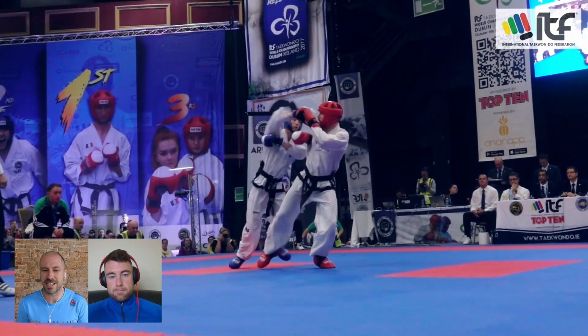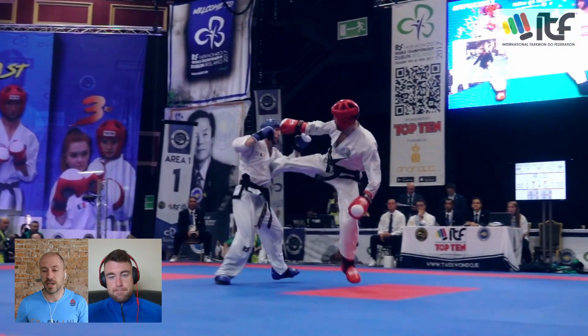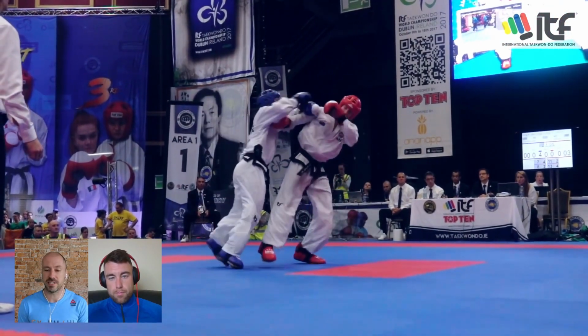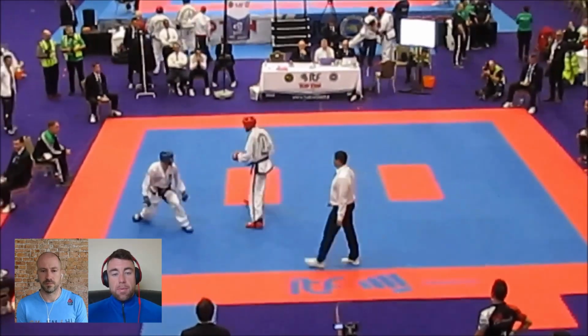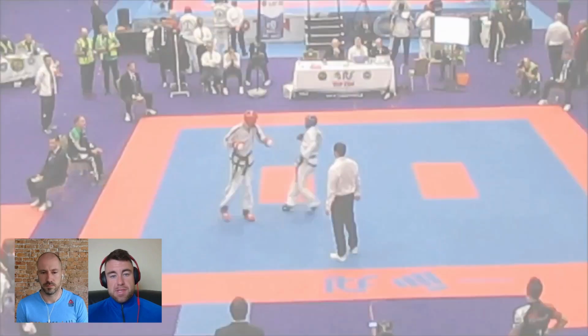But it is that element of, if he doesn't control the range and rhythm, Colm has natural advantages there, and he's going to ride that all the way to the finish. So the work that Colm had to do to get control of that range, control of that rhythm, and then break it for his advantage was huge. Yeah, and this is something that we mentioned earlier. You need to set it up. You need to use the whole 4 minutes to set and break this rhythm consistently.